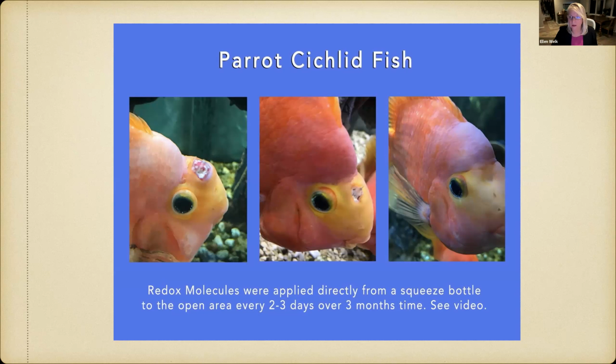And I'm like, okay, well, I have this stuff here, but I also have a fish in water in a huge aquarium. Would I just dump the Asea? That would be a lot of Asea, right? So I decided that maybe the best way to do it would be to net him out of the tank, put him over a bucket, hold him down under the water, and then use this great little squirt bottle to squirt some Asea directly into this wound area, because that's what I really wanted to do. So you know what? I did. And I did that every 2 to 3 days over a 3-month period of time.